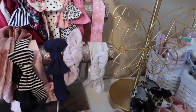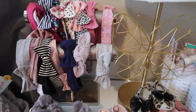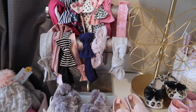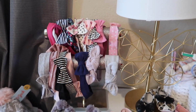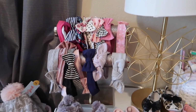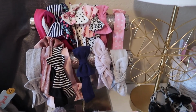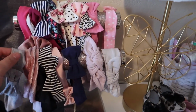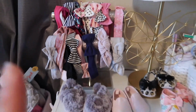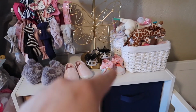Like you saw on the earlier shot, we ran out of space on the bar of the board organizer that we have. So here we have just something that I picked up at HomeGoods, which is I think a bracelet organizer. And I'm just using this to kind of organize her headbands. So that's also there. The baskets are also from HomeGoods, so I picked those up there.